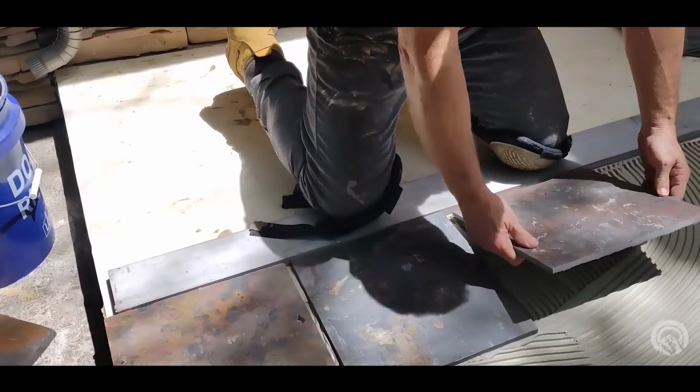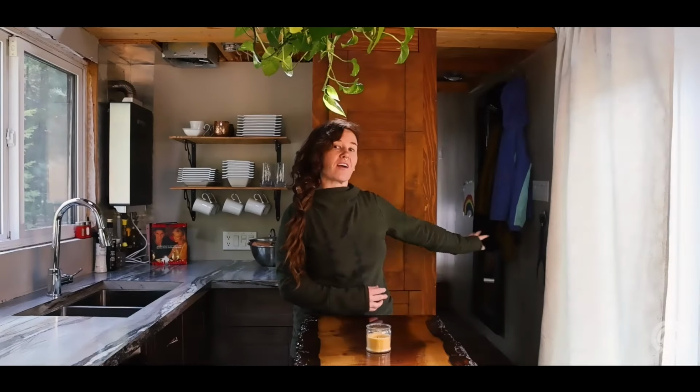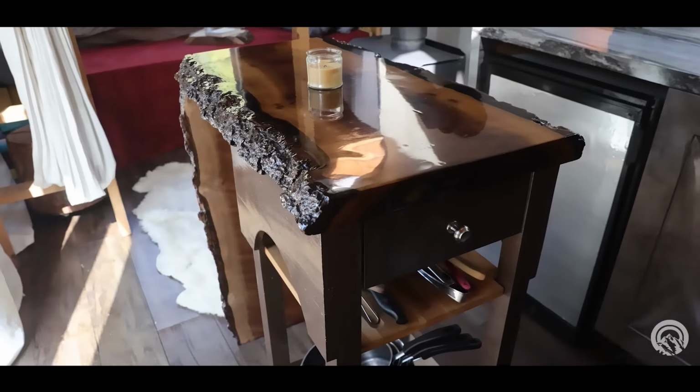I haven't installed any of the flooring in the tiny home. That's gonna be the very last thing I do. So what's on the floor right now is just kind of a working floor. It's vinyl that is meant to be trashed. It has paint on it, it has cuts on it. It's all gonna be replaced in the future with stone in the main living area, and then there's gonna be hardwood in the rest of the house.